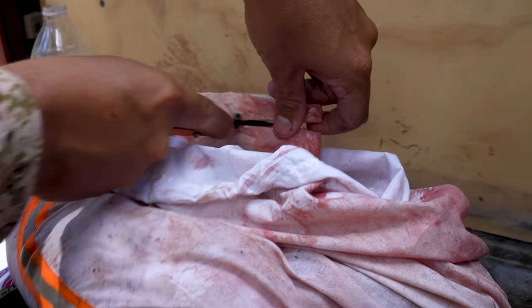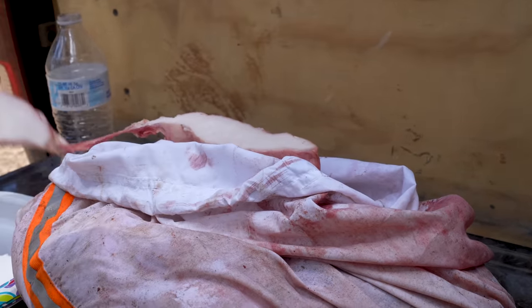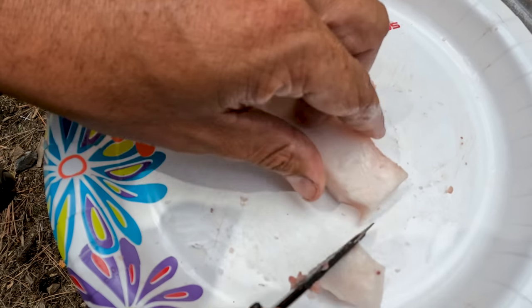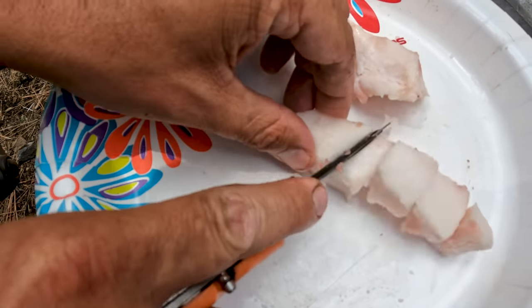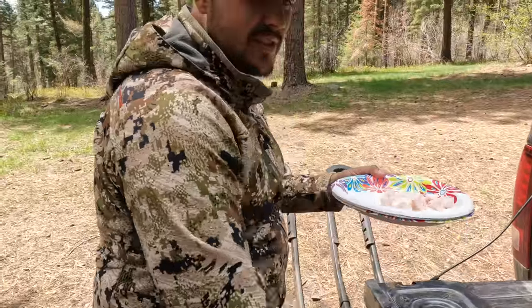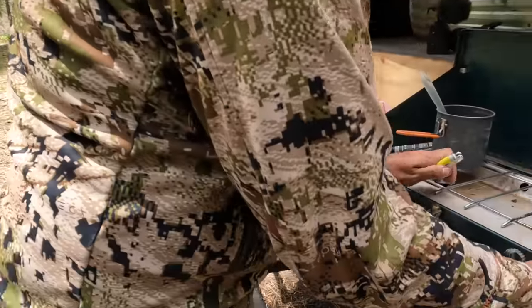We're going to start by cubing up some of this bear fat, which my bear had a ton of. It's pretty big and super fatty for a spring bear, but we're going to cube that up and put it in this pot, render it down, and then we're going to drop some of the backstrap in there and cook it up. Let's throw this in, get this grill lit up, and get it going.